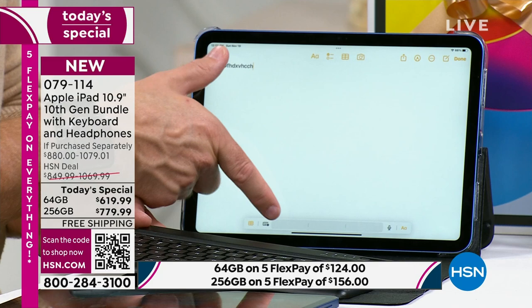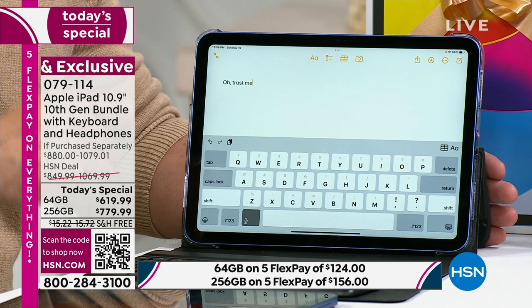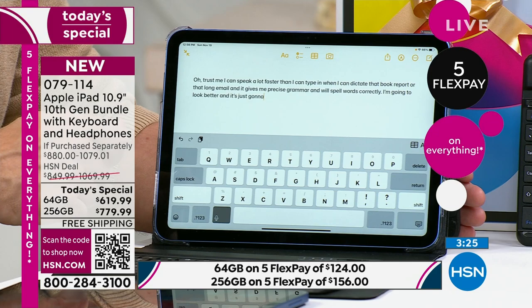But the efficiency of not even having to type, where we go, down here, microphone. Trust me, I can speak a lot faster than I can type, and when I can dictate that book report or that long email, and it gives me precise grammar, and will spell words correctly, I'm going to look better, and it's just going to be a more efficient process for me, for young, for old.